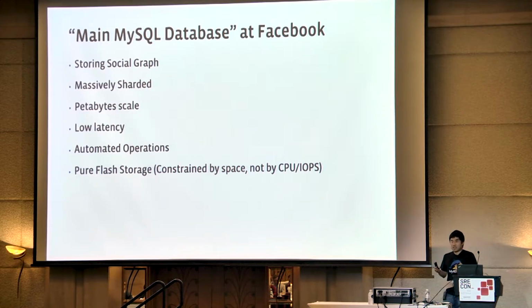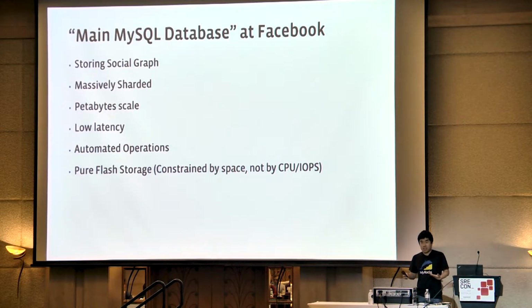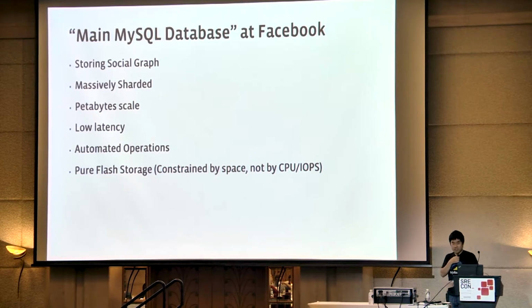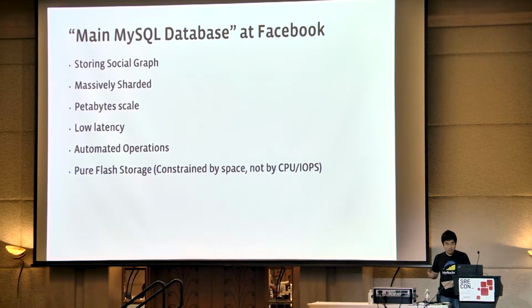And it's massively sharded. Apparently, a single MySQL database is not enough to serve billions of Facebook people's social data. MySQL database itself doesn't support sharding, so we created an application that is sharding aware from the application side and distributes data across multiple databases. And it's petabyte scale. It's not just terabytes, but it's smaller than the data warehousing, which is 100 petabyte scale, but it's still pretty large.